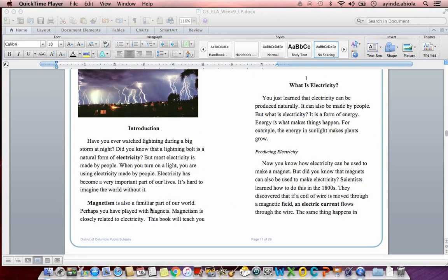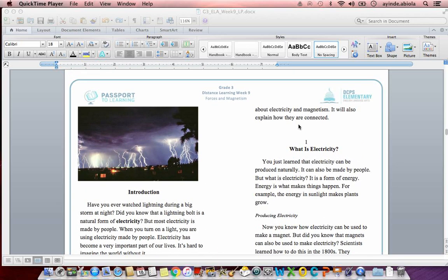Magnetism is also a familiar part of our world. Perhaps you have played with magnets. Magnetism is closely related to electricity. This book will teach you about electricity and magnetism. It will also explain how they are connected.